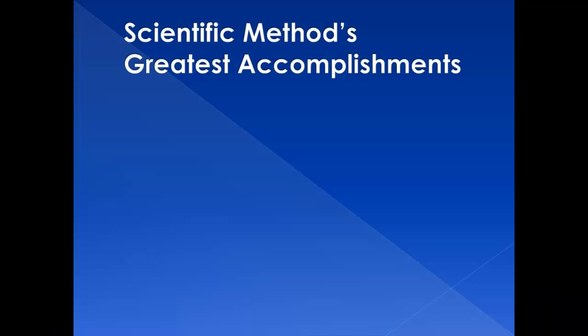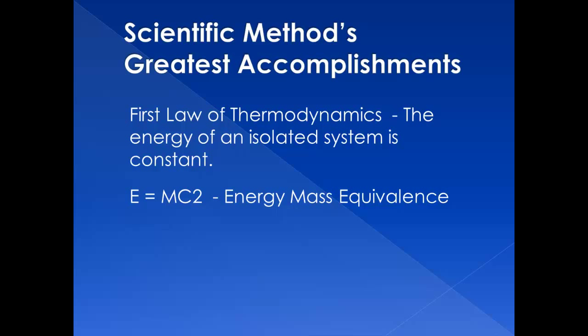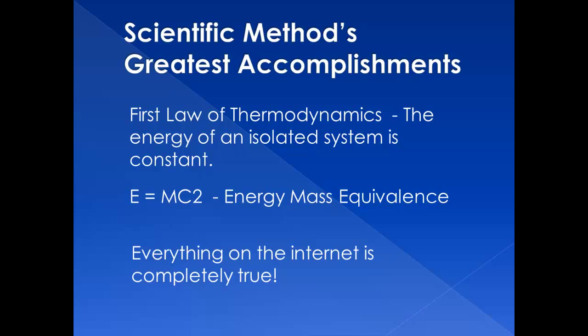Go Dukes! As we begin talking about the scientific method, I want to share my opinion regarding what I think are the three greatest products of this method. Number one, the first law of thermodynamics, which states the energy of an isolated system is constant. Number two, E equals mc squared, Einstein's energy mass equivalence. And number three, everything on the internet is completely and totally true. Of course, we all know my last statement not to be true, but it's crazy the things people choose to believe simply because it's convenient.